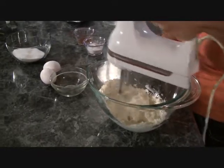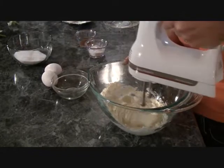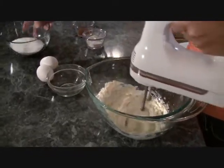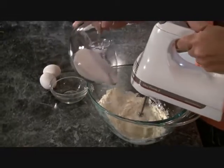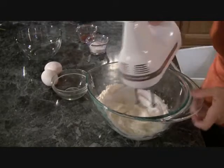What I have in my mixing bowl already is my cream cheese and my butter, and I blended these two well together, and it didn't take any time at all because they were at room temperature and softened. Now I'm going to add in my 1/2 cup of sugar, and I'll blend it until it's incorporated well.